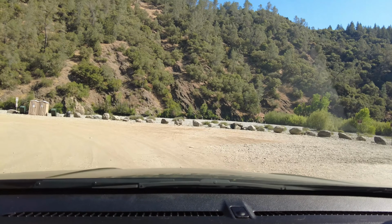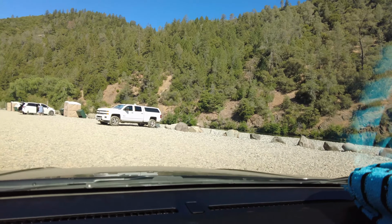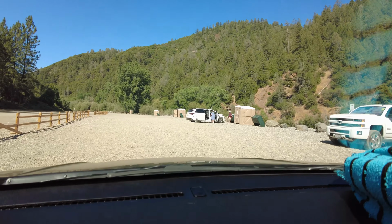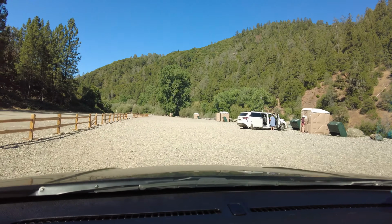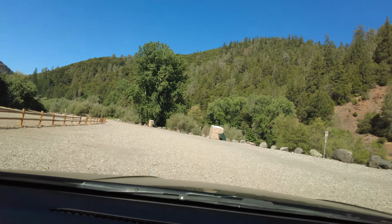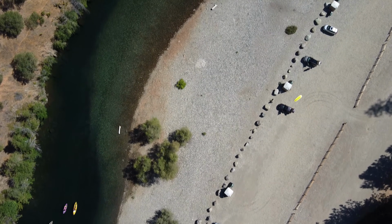Big parking area. I've never seen this parking area full. There are bathrooms here. There's a decent amount of porta potties kind of in each section, and they're always really nice, really well taken care of. I think a lot of it has to do with this place just never really gets that busy. I was parking a little bit more on this side because you're a little closer to the water.